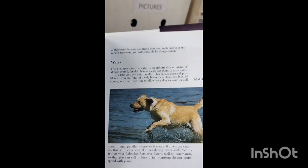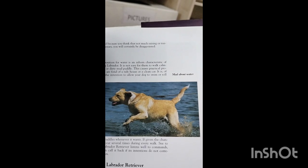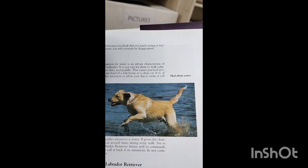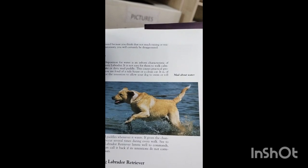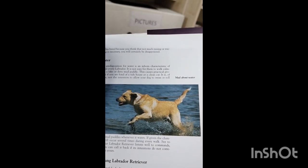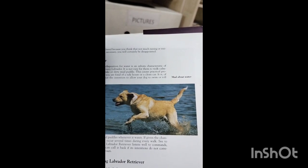Water. The predisposition for water is an inborn characteristic of almost every Labrador. It is not easy for them to walk calmly by a lake or dirty mud puddle. This causes practical problems if you are fond of a tidy house or a clean car.